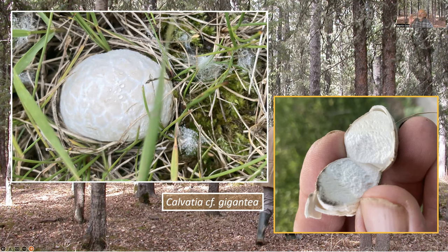Sometimes the skin just peels off and every time a raindrop hits or the wind comes along, it starts dispersing the spores. This one didn't have that. This one was attached to the ground by a mycelial thread. And so these are ones that a lot of times the wind will blow and actually have them bounce along across the prairie and disperse their spores with every bounce that goes along.